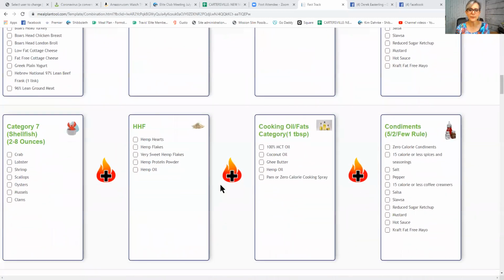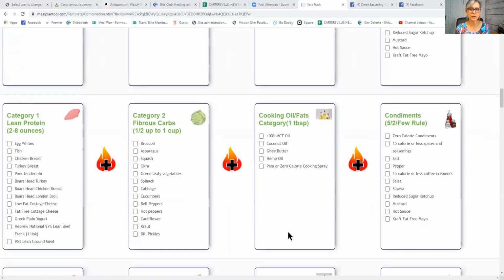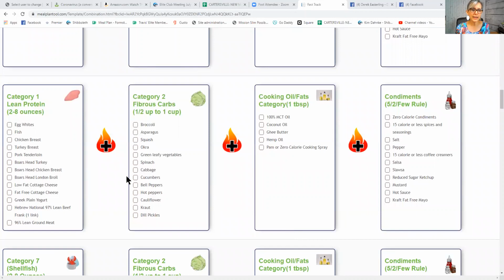And then we're going to scroll up a little bit more here. And the only thing that's changed here is that we added this category 7. So you can do your category 7 with your hemp products, cook it up in the right oil, put some condiments on there, and you have an excellent fat burning meal. So we're going to scroll up now. And the new item is right here, the category 2 fibrous carbs.